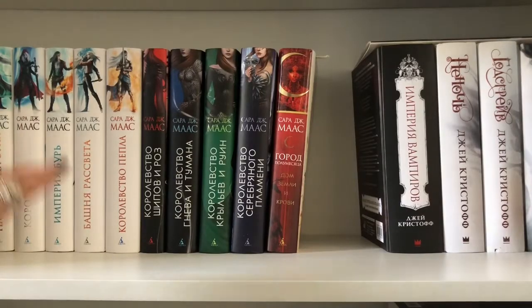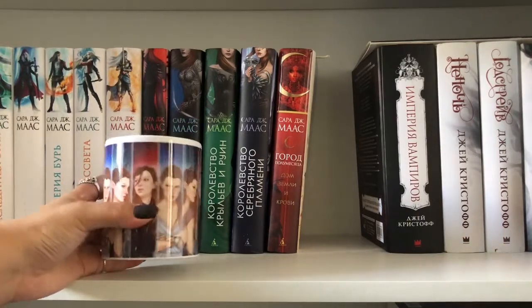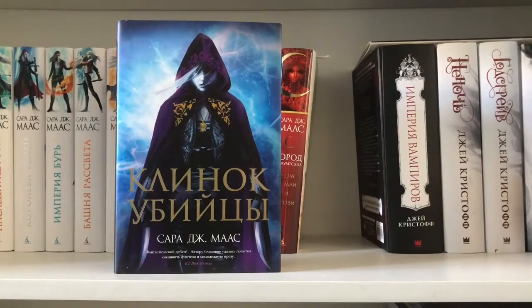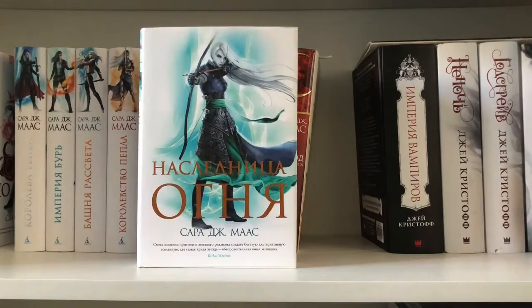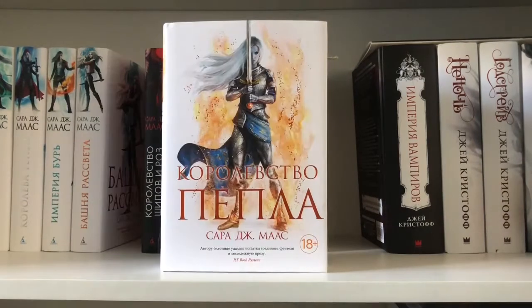This is a shelf dedicated to Sarah J. Maas books and also Jay Kristoff's books. First up, I have this Feyre mug and the Throne of Glass series, The Assassin's Blade, Throne of Glass, Crown of Midnight, Heir of Fire, Queen of Shadows, Empire of Storms, Tower of Dawn, and The Kingdom of Ash.